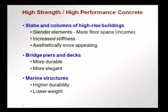In terms of bridge piers and decks, high strength concrete gives more durable structures, and again because of the slenderness the structures are more elegant. In terms of marine structures, because of the higher compactness of the microstructure, we get less permeability and therefore higher durability in the structure. The structure also weighs less because of less volume of material used in its construction. These are some of the applications of high strength and high performance concretes.